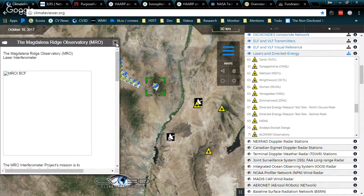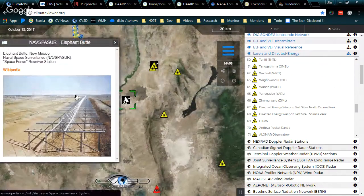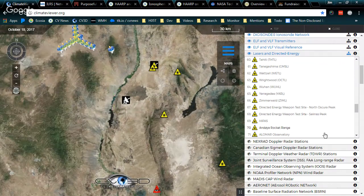So rude. Laser interferometer, and a couple missile defense radars. The Navspacer space fence itself. We're jumping categories. We're about to do the big ones last. We're going to do space-based radars.